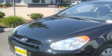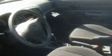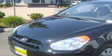This is a brand new 2011 Hyundai Accent. Its top features include fold down rear seats, a rear window defroster, and it's easy to see why this vehicle is an excellent choice. Please call today to reserve this vehicle for a test drive.